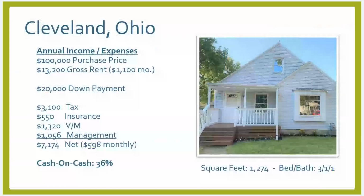This house sold to someone up north in Northern California for $100,000. It pulls in $1,100 a month, and it only cost that investor $20,000 using a loan. You've got your taxes, insurance, vacancy, and maintenance factor, which most real estate firms leave out on purpose to make their numbers look good, but that's not fair. We plug them in. Property management is not at 10 or 12% like most managers in Cleveland. We have them at 8% so that you can earn an extra 2.